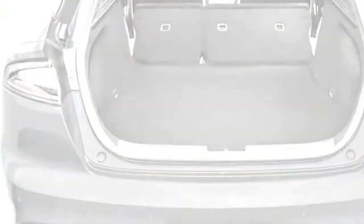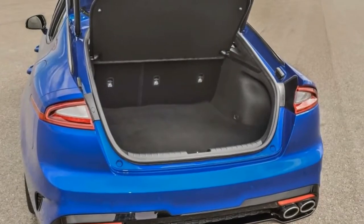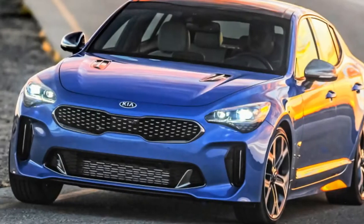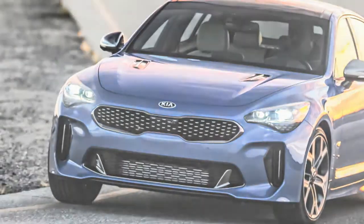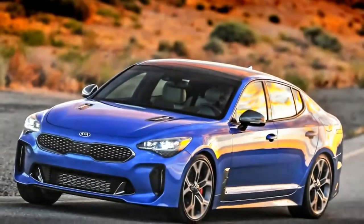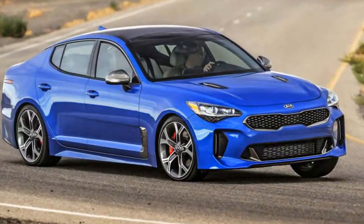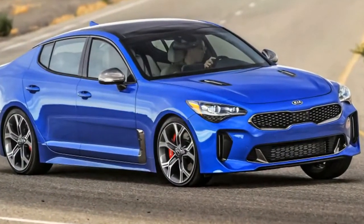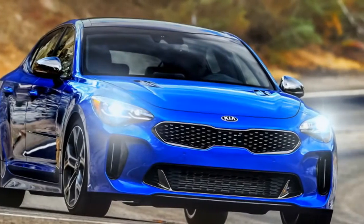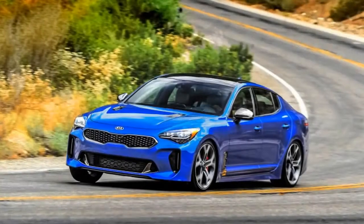Ever since I attended the Stinger's debut in Detroit last year, I've been eager to drive one. On paper, it sounds bang on. It has aggressive, muscular styling inside and out, is only available in rear or all-wheel drive, and has a pair of potent turbo engines, either a 255 horsepower 4-cylinder or a 365 horsepower V6.